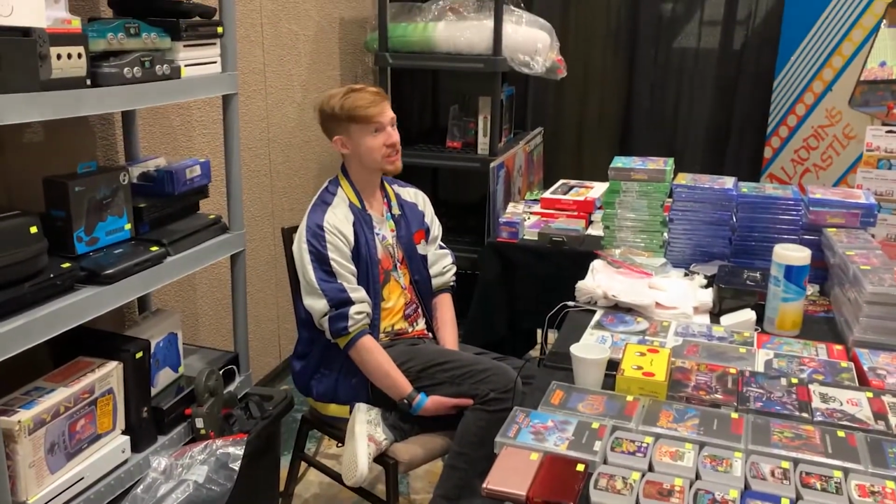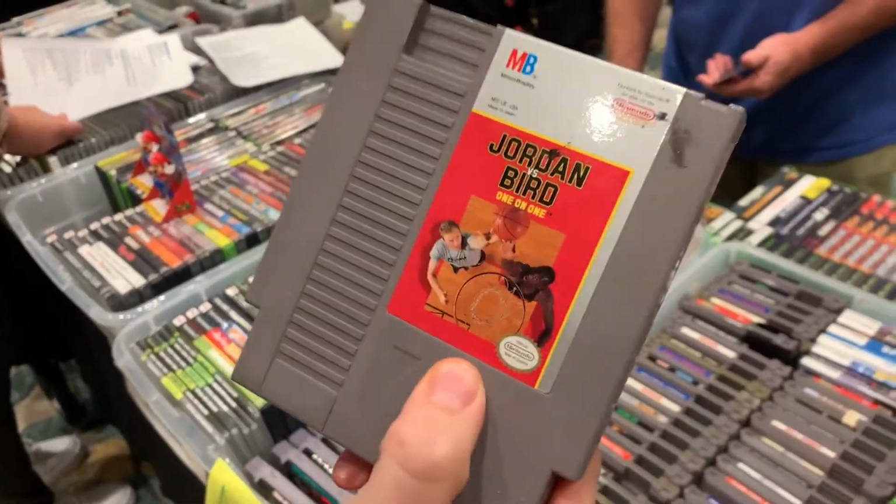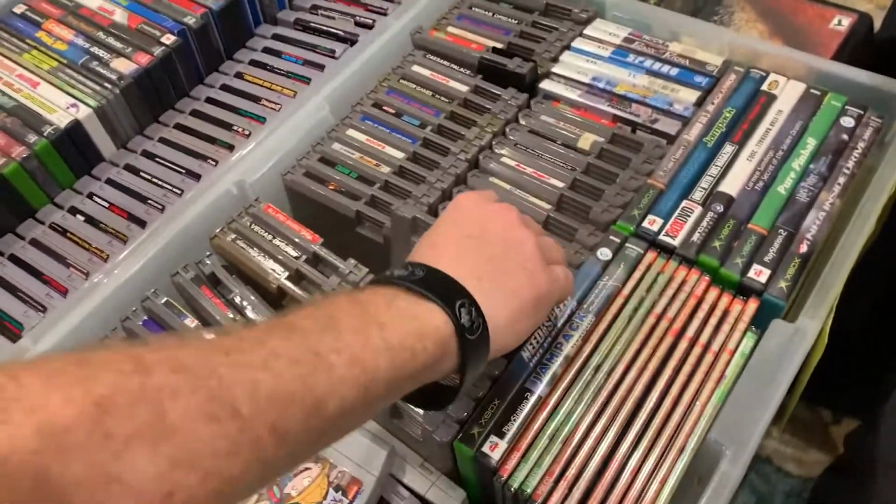Mario 3. You got Waterworld for the Atari 2600? That's what I've been looking for. Been looking for the Holy Grail. Yes, Waterworld. Not Kevin Costner. Not the Kevin Costner one. No. Another Waterworld. Jordan versus Bird. That's great stuff right there. Yeah. Jordan versus Bird. Who wins, Jordan or Bird? Ooh. Remember their commercials? When they hit the ball, you know, off the rafters?